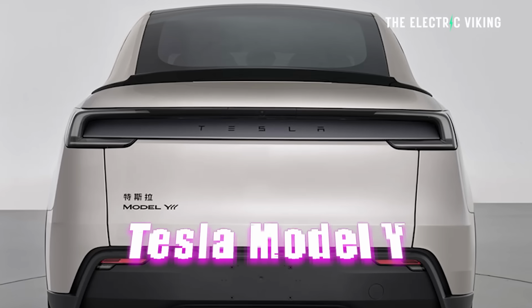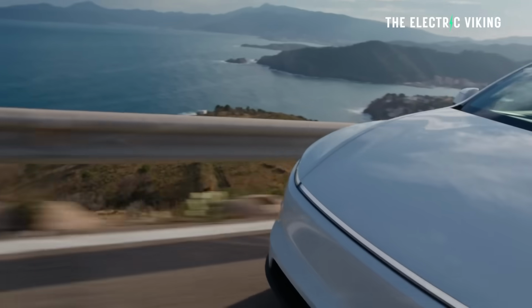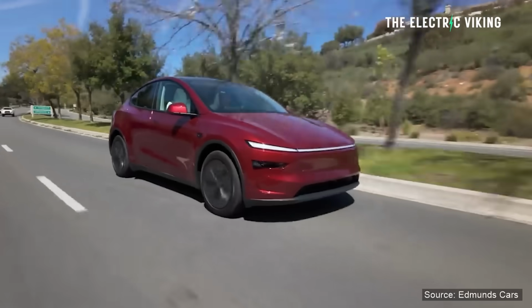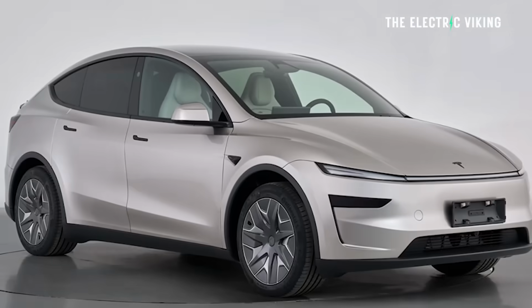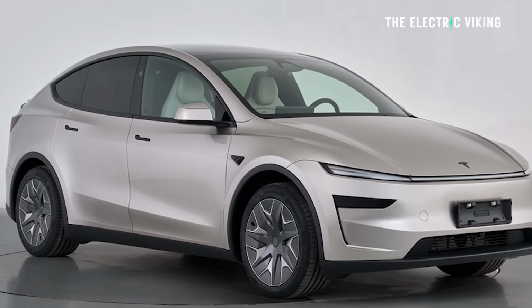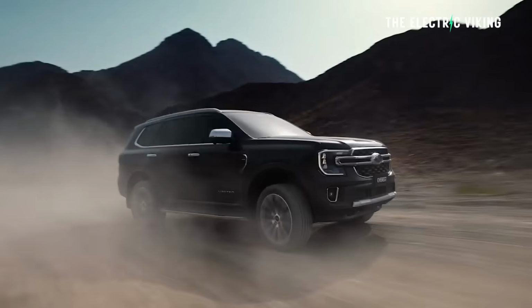Guys, finally we have the details on a new Tesla Model Y. This is kind of exciting. This is a big car. This is much, much bigger than the existing Tesla Model Y. It's sort of confusing that Tesla are even calling it a Model Y because it's very different. The back of the car looks quite different. It's very big. It's, I mean, literally as long as a Ford Everest.